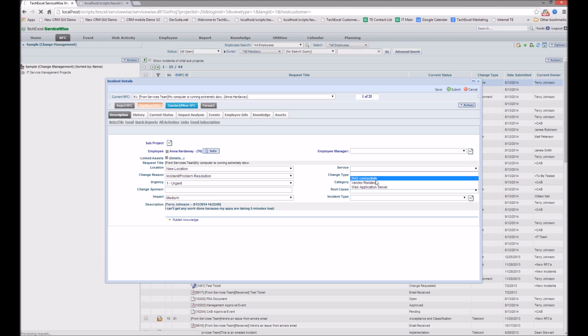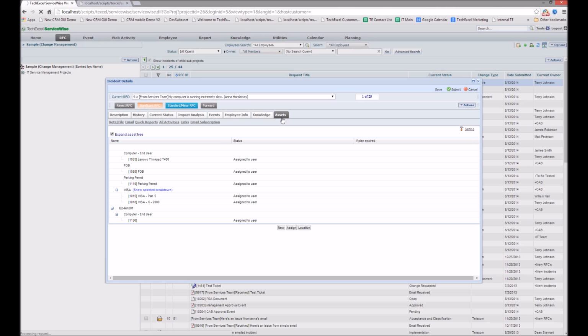So I'm going to fill out this service type here and fill out all the fields that relate to the change management or the change request. And notice the employee here is still associated with Anna. I do have this assets tab, which will list out all of the assets that Anna currently possesses, and maybe any assets that are related to Anna's asset. Okay, and so from here we can see all related items that may potentially have an impact, but that's what this assets tab is used for.